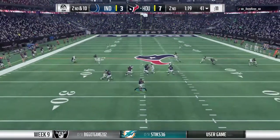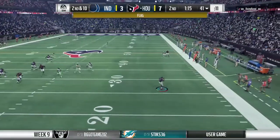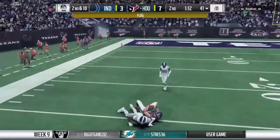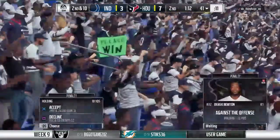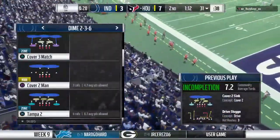On 2nd and 10, Watson. Flushed to his right. Now he'll let it go deep left side. It's caught inside the 25. And he's going to be taken down here with a penalty flag on the field.